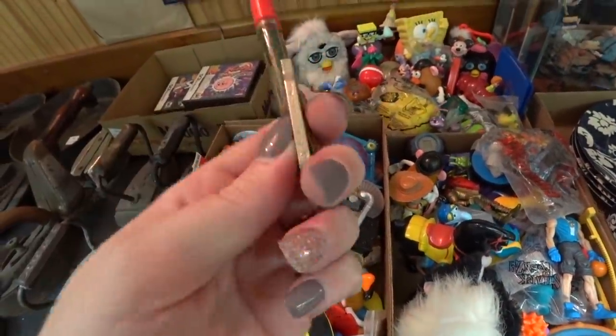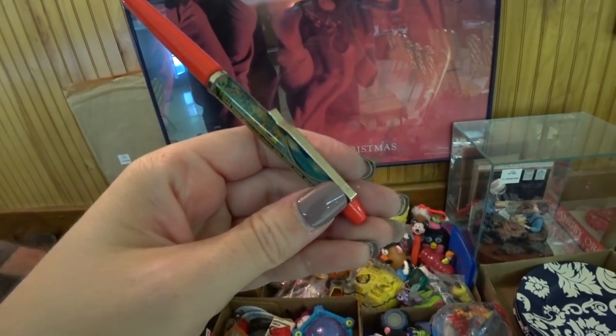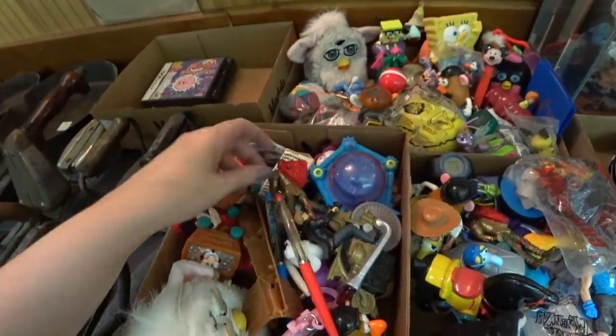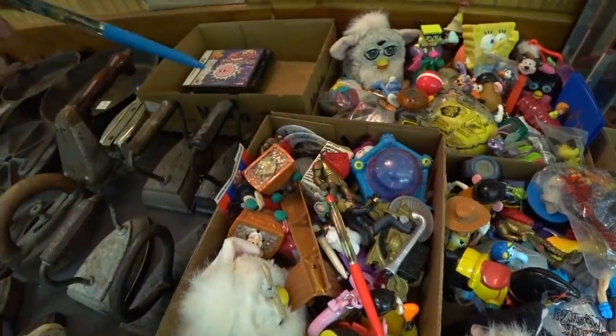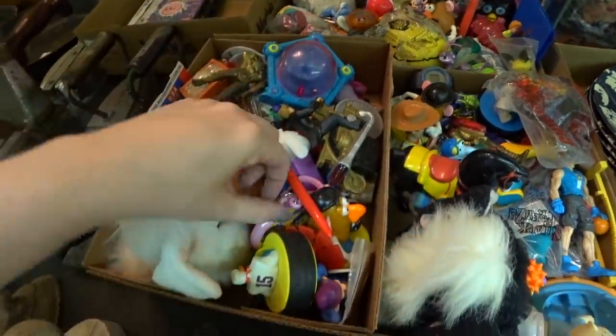Oh my gosh, I loved these types of pens. Yeah, they move. Oh, cool. I don't know if you guys can see that. Oh, there's more than one in there. Awesome. I like those. They're just cool.